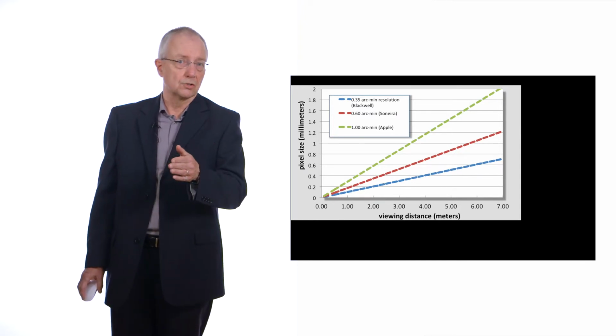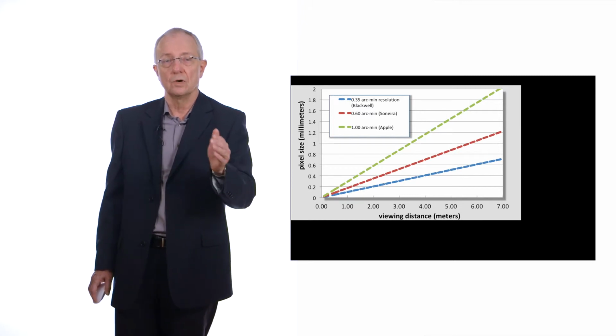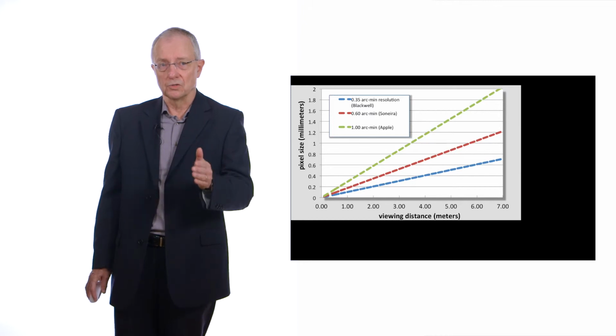The viewing distance is shown on the horizontal axis and the required pixel sizes on the vertical axis. Now there's 3 lines in this chart, one for the criterion used by Apple, another for the one by Sonera, and one by Blackwell. The question is, which one should we use? So I've arbitrarily chosen the criterion used by Apple.